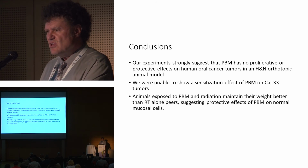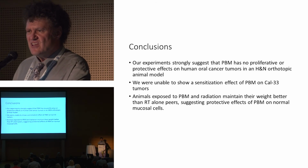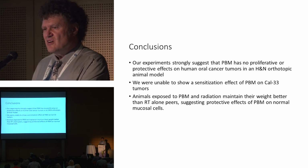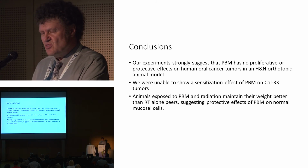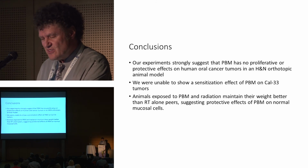And we believe, or at least I theorize, that it is because these animals did not have an immune system. I believe that actually the effect of PBM in enhancing tumor response to radiation therapy is modulated by the immune system, and since these animals had no immune system, you could not see such an effect.